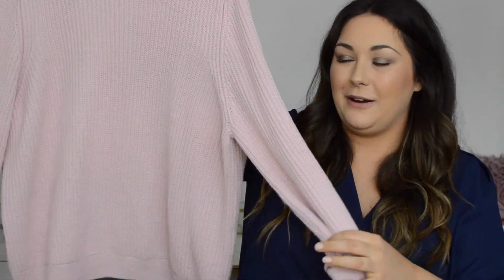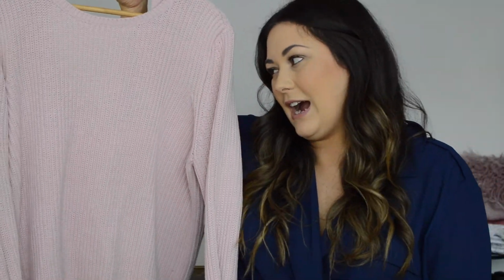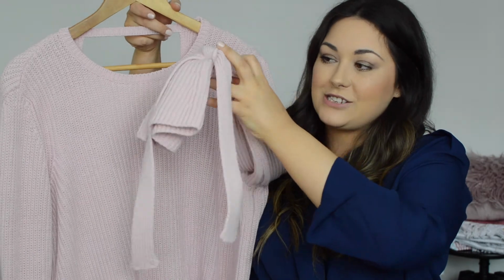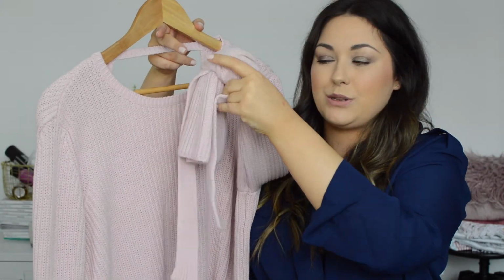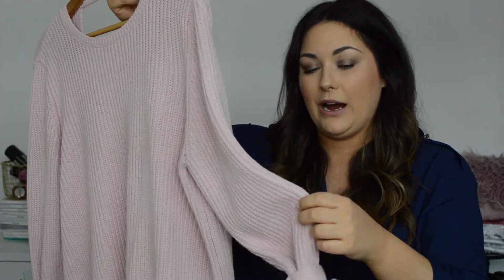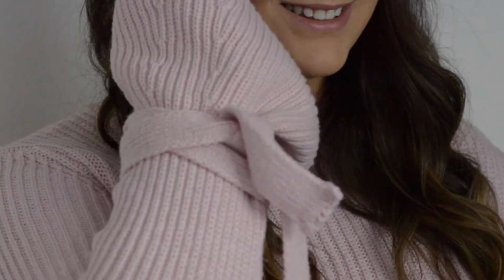Okay, so my last favourite at the moment is this jumper. I'm not sure how much you're going to be able to see on camera, but this is a little pink number from Miss Selfridge. It's got these fluted sleeves with the ties around the sleeves. I'm going to insert a little bit of footage of me wearing this as well. I've worn this jumper so much in the last couple of months.